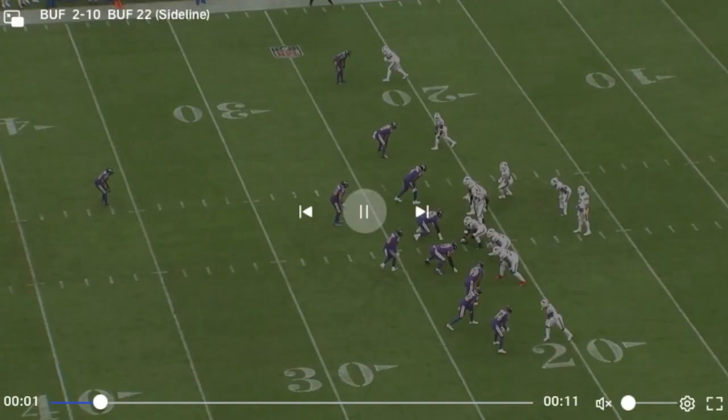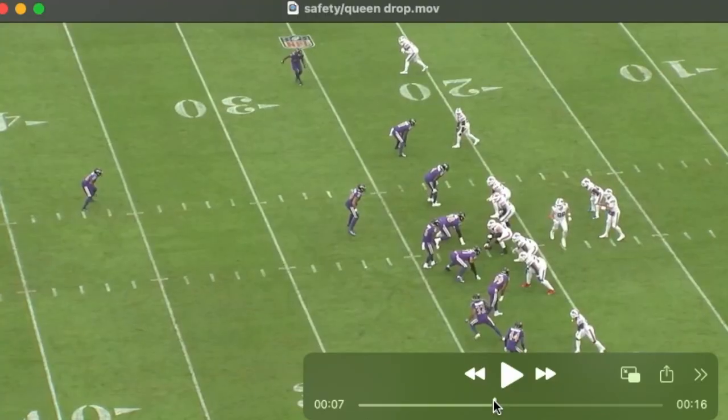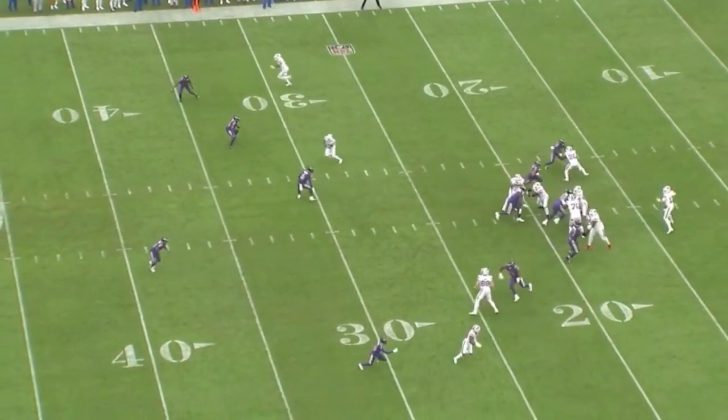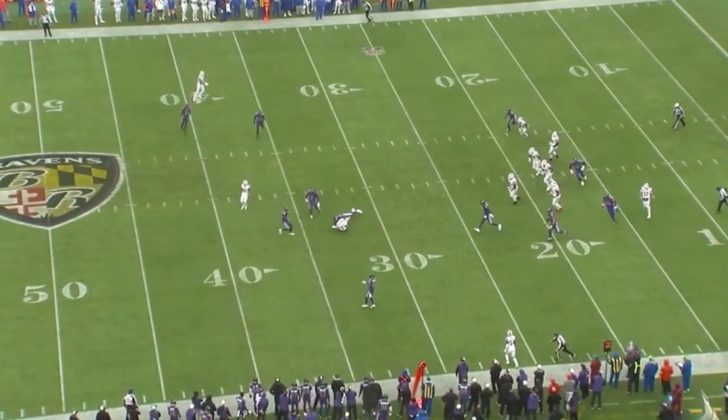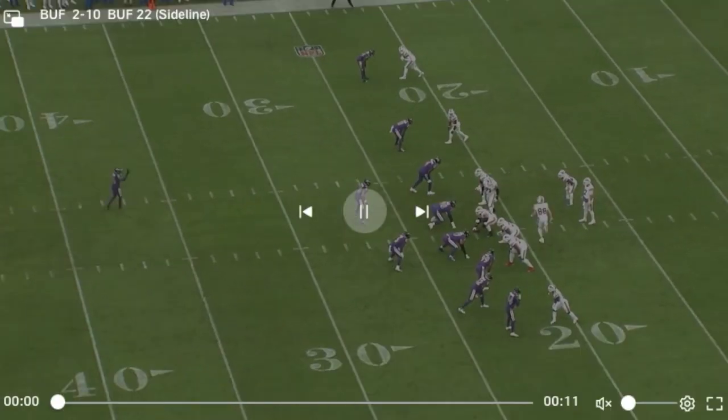2nd and 10 versus Buffalo. 10 personnel starts off as a slot trips look, and then they motion this Y across. I think that ends up getting the Ravens. We'll watch this play and then we'll break it down a little bit. Still some very interesting things to see in terms of how the Ravens disguise their looks and their coverages.